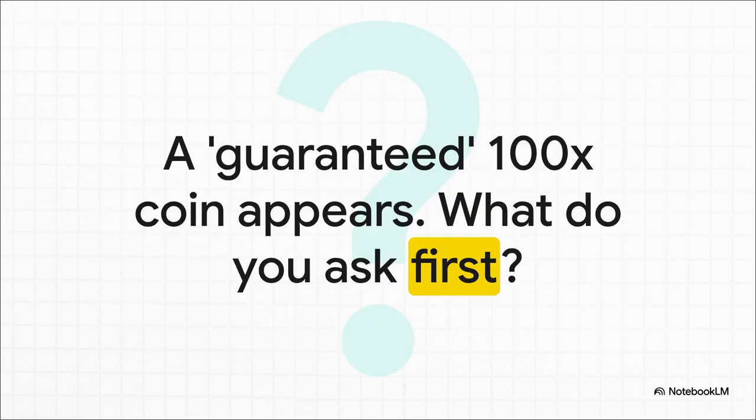So I'll just leave you with this one question. The next time you're scrolling through Twitter or Telegram and you see that can't-miss guaranteed 100x coin, what's going to be your first thought? Are you going to ask about the tech, the team, the tokenomics, or are you going to stop, take a breath, and first ask yourself, what is the real probability here? Because the answer to that question, well, it just might change everything.